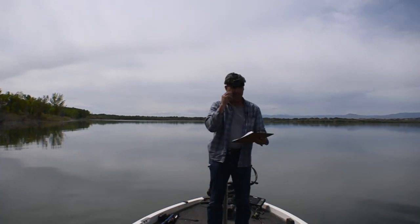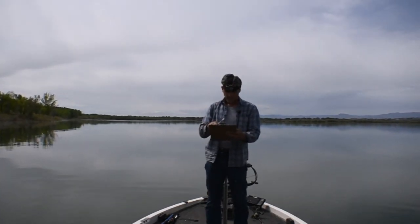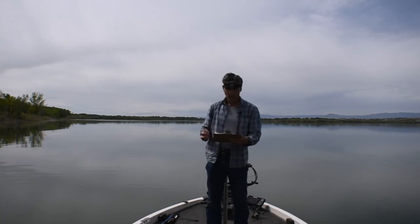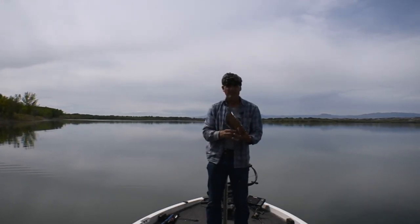Well, I'm sure we're gonna have 5 keepers over 2. 1, 2, 3. I got 4, and I got a 1-15, so I got to cull 1 pound 15 ounces.